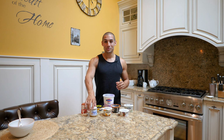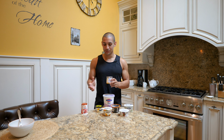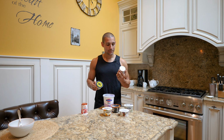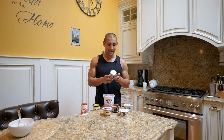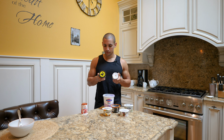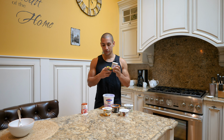So we learn as we live, and we start to see maybe some nicer options. We have over here Noosa, a very popular option, and this other French yogurt that comes in glass, so it looks really nice. But these are both around 15 grams of sugar and 21 grams of sugar. This is a lemon flavor, this is a peach flavor.